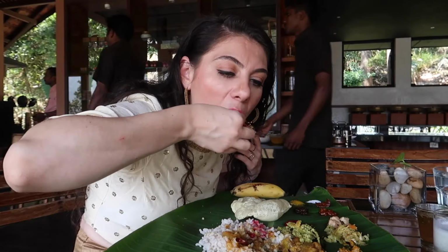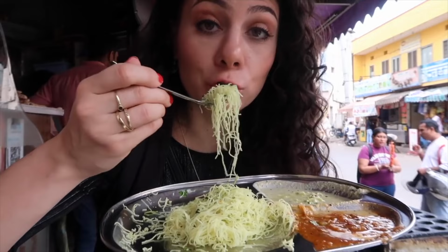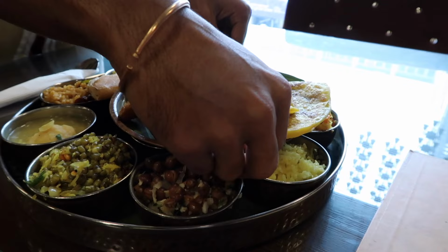Being based in Bangalore, I tried a lot of amazing South Indian food before. However, when it comes down to the home state Karnataka, I never even knew the traditional food could be so good and diverse. It was time to change that.